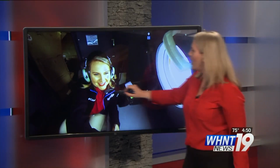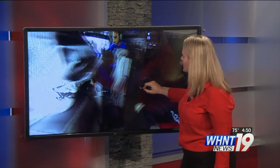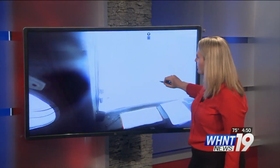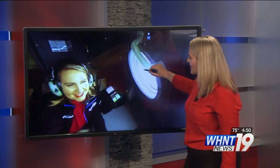Go to WHNT News 19's Facebook page for a 360 view of the Hurricane Hunter's cockpit. You can see the pilots, look at all their instruments, and I even have some sneak previews as to what kind of cloud features we saw when we were up in the air.